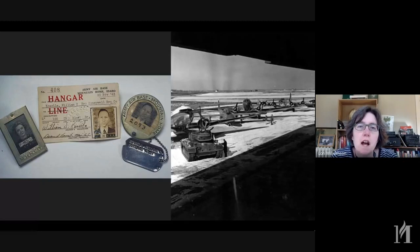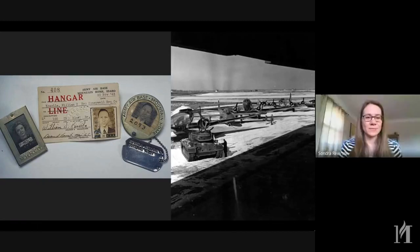And these are other Honeywell-related materials, right? Yeah, absolutely. So you see some identification cards on one side there. That's from an employee who was working for Honeywell on military projects during World War II. So these all date to 1943. And you can see dog tags as well as an ID badge with a photo. So that's a pretty fun little collection.